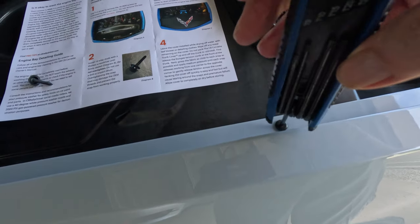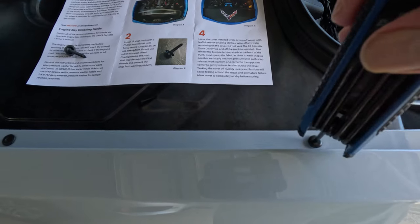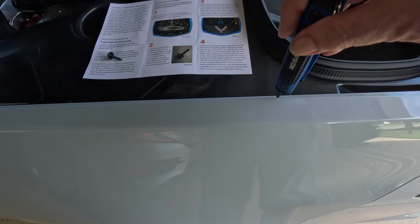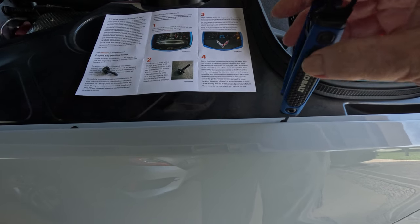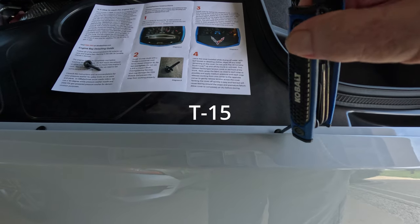And that screw is, actually, pretty loose. They're not that tight. So this is what I'm using. I don't have anything fancy. You can buy these at Lowe's and look for one that has a T15 on it. And if it has a T15, this is the one you're looking for.